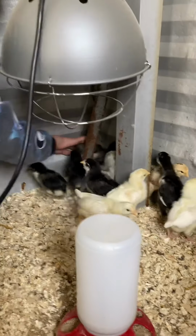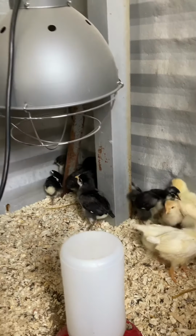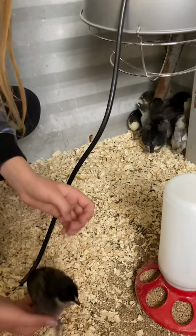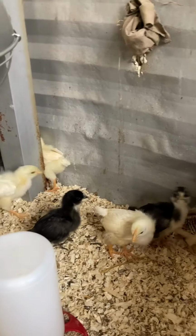Altogether, there's 15 of them. And this is Hustle. It's the runt of all of them. So it's catching up in size now. Yes. And it's very fast.